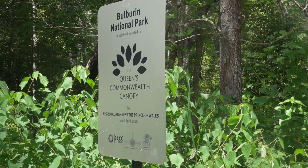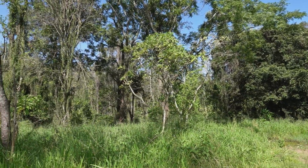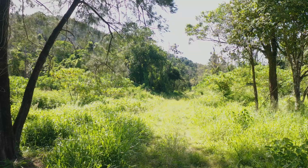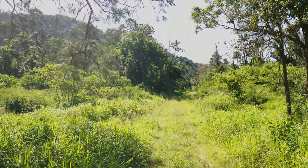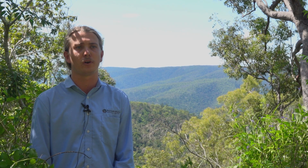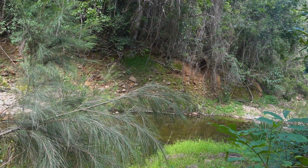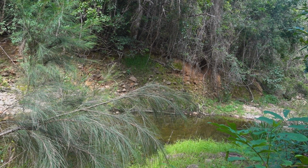Bulburin National Park is one of the key assets within the region. So for BMRG to be able to facilitate a recovery project here post-bushfire, it's quite a great achievement. It's great to see the work being completed to a high standard and for our work to be aiding the recovery post-bushfire. If these invasive species can be controlled and their impacts mitigated, then the strength and stability of this unique ecosystem will be increased phenomenally.